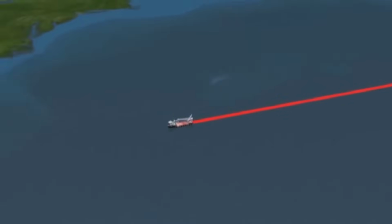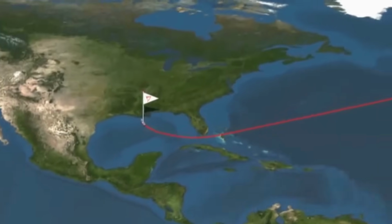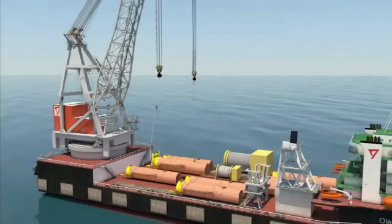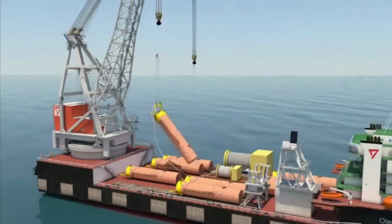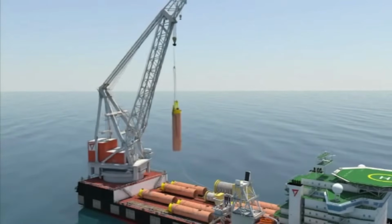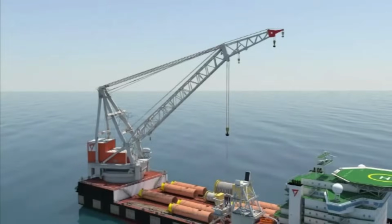Its extreme versatility allows the ship to perform all the operations involved in building an oil rig or a wind farm. This animation shows the phases of laying the foundations of a wind farm control center. First lifting the foundations and positioning them on the sea floor, and then moving the structure itself, using the 2 hooks on the crane to right the steel structure and position it onto the foundations.